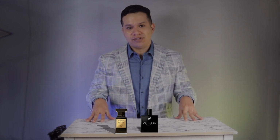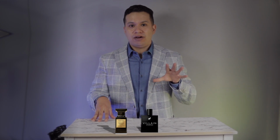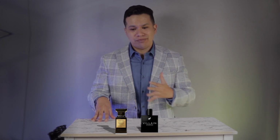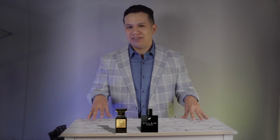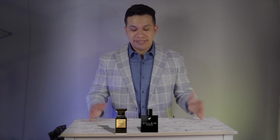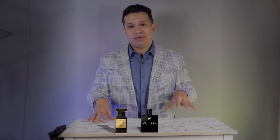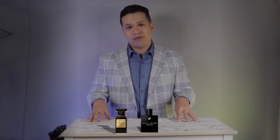Age range, these are mature fragrances, especially coming from Pete and Pedro. This is their most mature fragrance to date, so age range, I would suggest anywhere from maybe 25 and up, 27 and up, or around there. Season, winter, maybe fall, but this is primarily a winter scent for me. They came out with this during the summertime, but save it for the fall and winter.